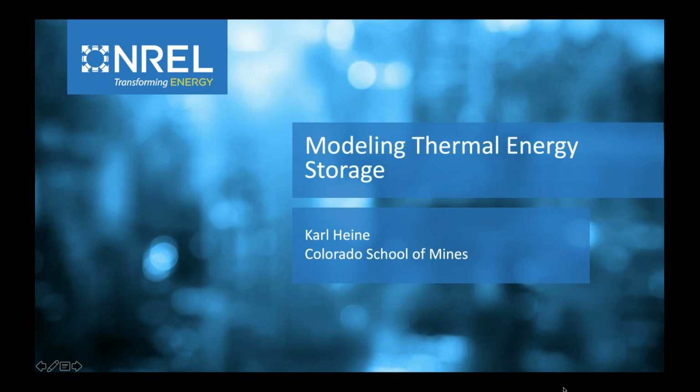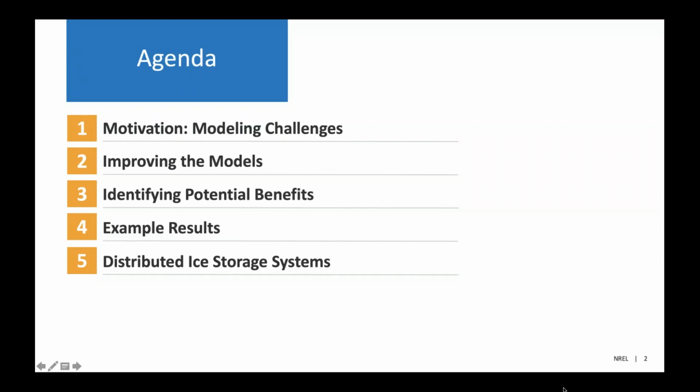All right. Thanks, Miles. And thank you, Mark, for that very thorough introduction on the whole concept of thermal storage. My name is Carl Heine, and I'm a PhD student right now at Colorado School of Mines, but I also have the fortunate opportunity to conduct some research here at NREL. Today, I'll be talking to you about thermal storage and the modeling side, because I believe that making the modeling of thermal storage accessible is really the key to demonstrating its potential and getting it into installations.